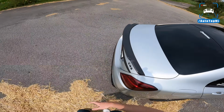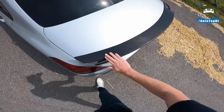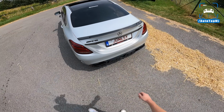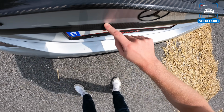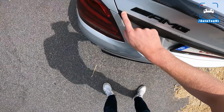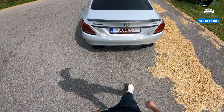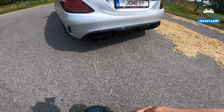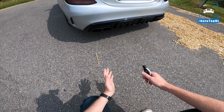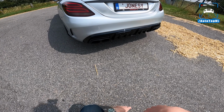Now the rear is where Jonas has added the most stuff. So we've got a carbon fiber boot lid spoiler, a little carbon fiber wrapped trim piece there, a black AMG badge and a C43 badge, and we've got a diffuser and a Brabus exhaust. Well, not a Brabus exhaust, but the tailpipes, the tips are by Brabus.